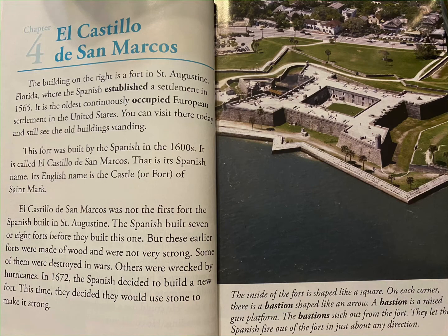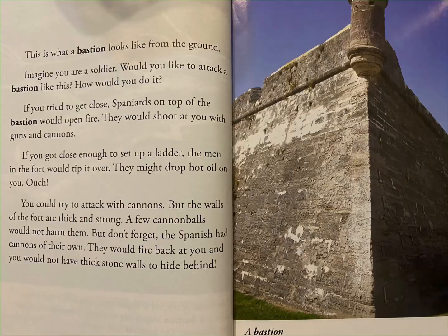The inside of the fort is shaped like a square. On each corner, there is a bastion shaped like an arrow. A bastion is a raised gun platform. The bastions stick out from the fort. They let the Spanish fire out of the fort in just about any direction. This is what a bastion looks like from the ground.